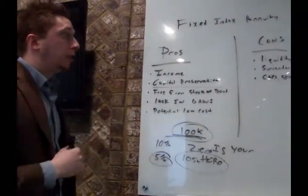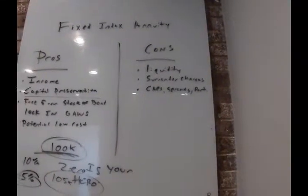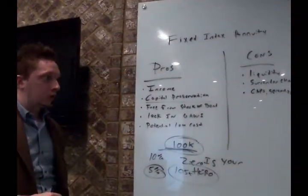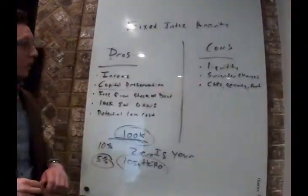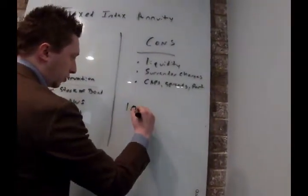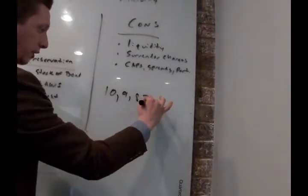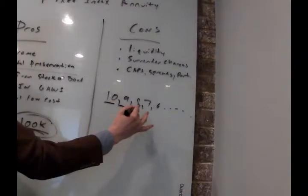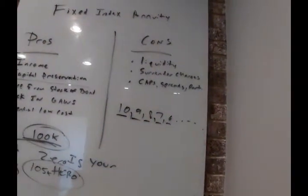Now, taking a look at a few cons here, liquidity. One of the first things that we're going to look at when we're talking to a client is, do you have enough liquid money in the event of emergency? The reason we have to do that is because there are surrender charges. So a typical surrender charge, for example, let's say it's a 10-year contract, you might see it decrease like this, okay? The first year you may have a 10% penalty, second year 9, 8, 7, 6, and so forth, until the contract ends at 10 years.